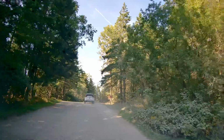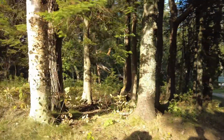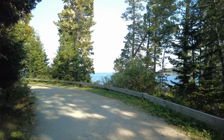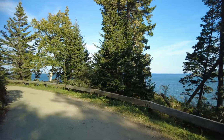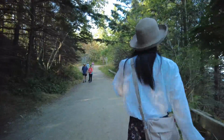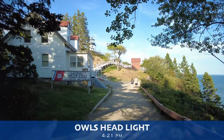Okay, we drove down a little bit down Highway 1 here, and here we are at Owl's Head Lighthouse. You park down there. There's no cars allowed here, so you walk about 2/10 of a mile somewhere around this curve, and there will be a lighthouse. And it's so cool that it's actually a little bit chilly, but we can see the water, so wow. There it is.